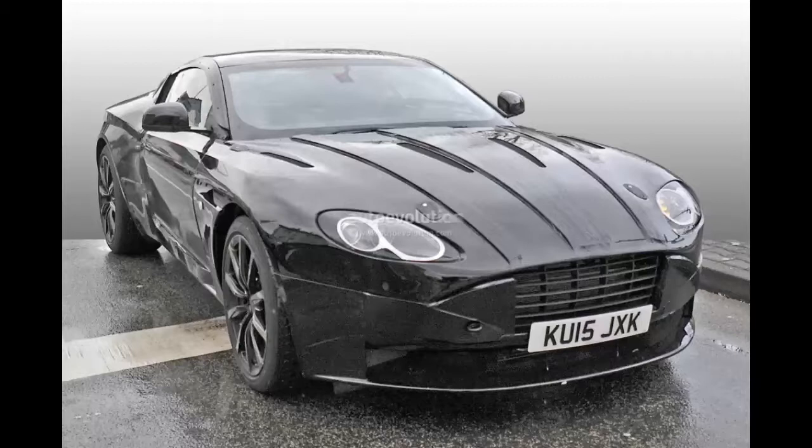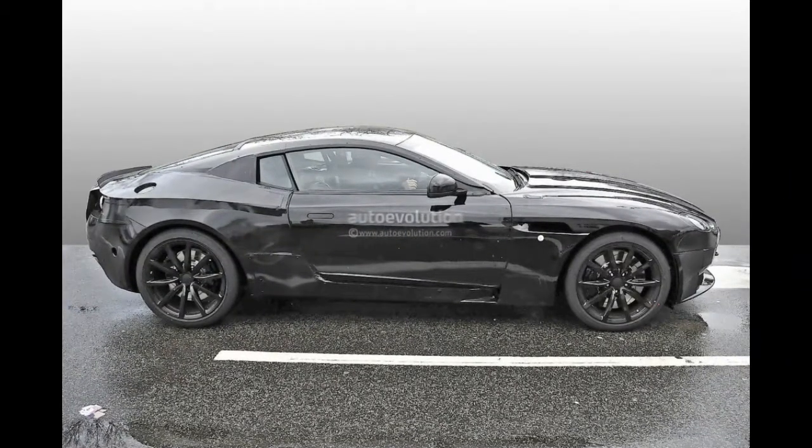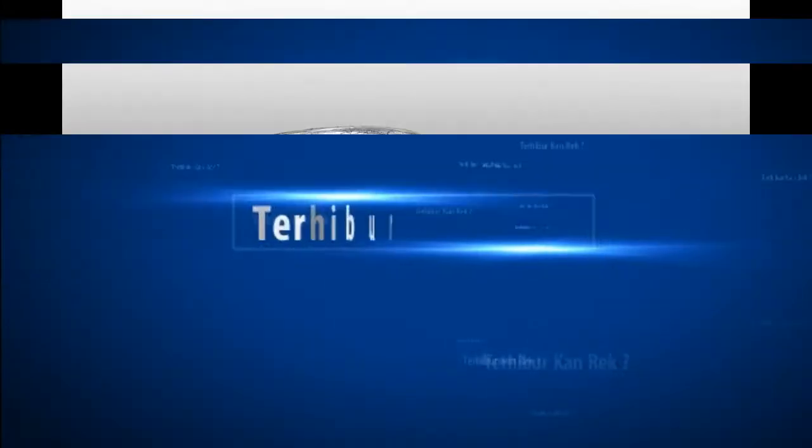As for the designation, the carmaker has recently trademarked the DB11 name, while, as we said, DB10 has already been used. Does this mean the new model will be called DB11? Oh Aston, how you love to keep the mystery floating in the air.